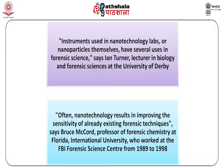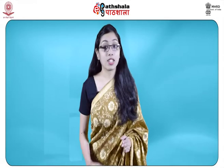Instruments used in nanotechnology labs, or nanoparticles themselves, have several uses in forensic science, says Ian Turner, a lecturer in biology and forensic sciences at the University of Durban. Often nanotechnology results in improving the sensitivity of already existing forensic techniques, points out Bruce McCord, professor of forensic chemistry at Florida International University, who worked at the FBI Forensic Sciences Center from 1989 to 1998. The first aspect being investigated is the use of nanoscale powders to provide clearer images.